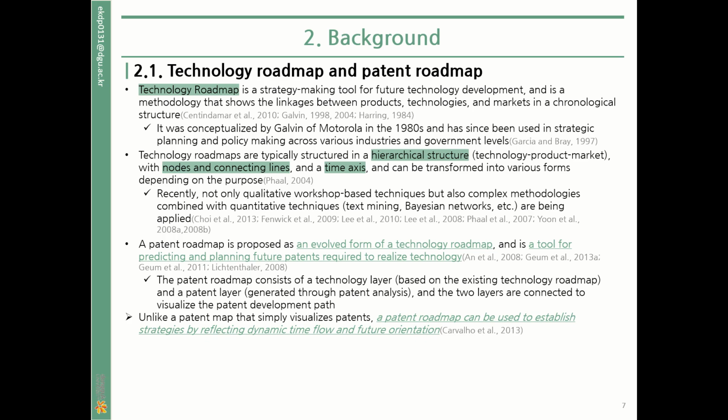This chapter is the background of the study, which first explains the concept of the technology roadmap and the patent roadmap. The technology roadmap is a strategic planning tool for future technological development and is a method that shows the linkage between products, technologies, and markets in a time series structure. The technology roadmap generally consists of a hierarchical structure, nodes and connections, and a time axis, and can be transformed into various forms depending on the purpose. Recently, not only qualitative techniques but also complex methods combined with quantitative techniques such as text mining are being applied.